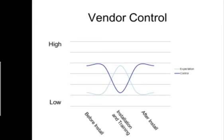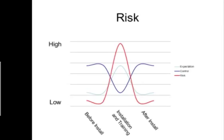So if we view this in terms of risk of something not working correctly, that's what our risk would look like. During the installation and training, because the customer expectation is the highest and our control of the situation is the lowest, the risk becomes very high.